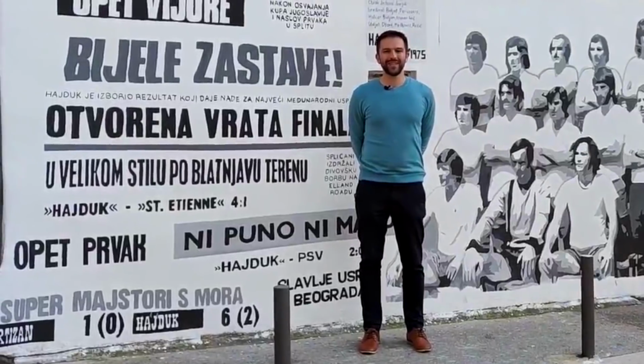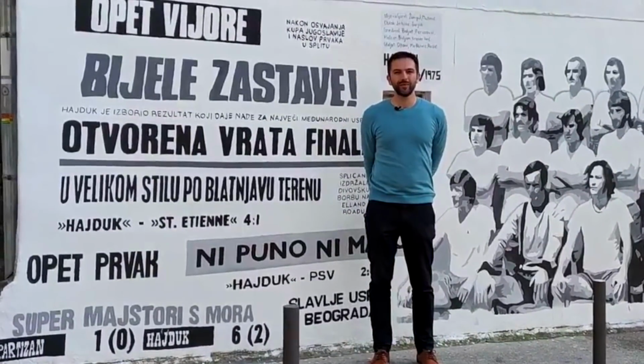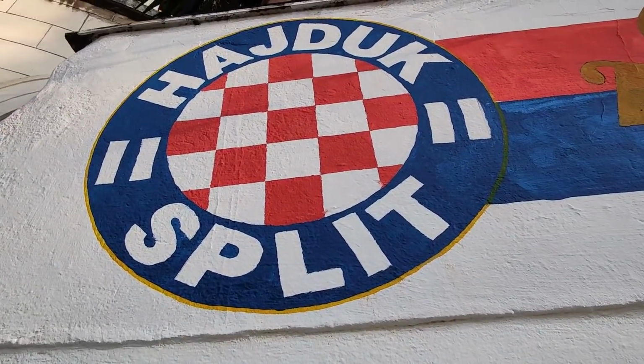When you walk through Split, you will definitely see lots of these kind of murals which are dedicated to football club Hajduk Split, which is the most popular club in Dalmatia. Hajduk is like a religion in Dalmatia.